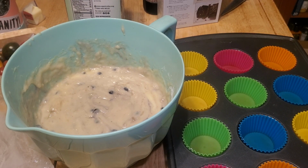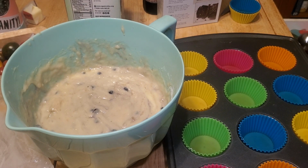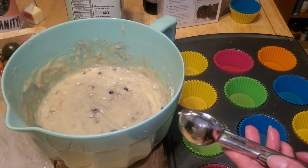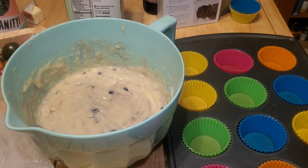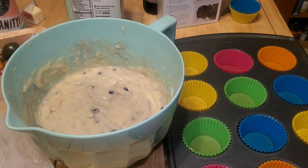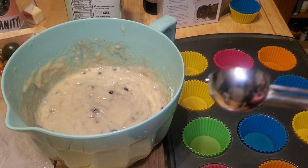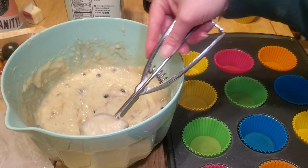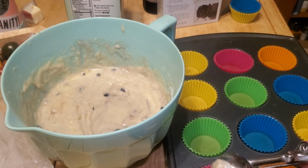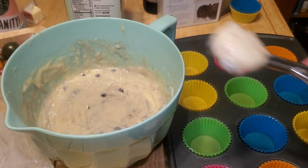So I will just fill these up, and I like to use, where is it? I know that in my muffin pan, about 2 of these little ice cream scoopers fills the cup. I don't even know what size this is. It's from Pampered Chef, but that's what I use. And then I know they have an even amount, and if I have a little bit left at the end, I can just go back and add more.